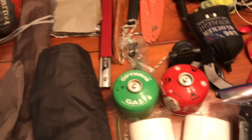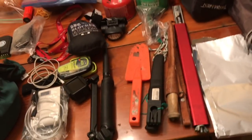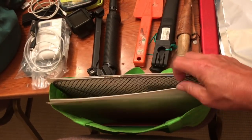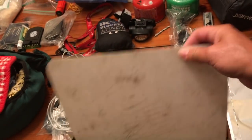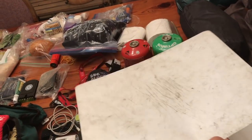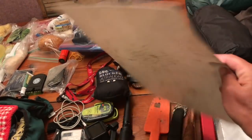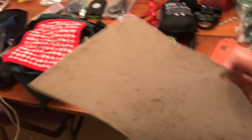Over here, I'm actually going to go around to the other side of the table so it's easier to see. Got some of what I call my essentials in this bag here. As you can see, it's super flat. I bring these, I guess they're cutting boards from the dollar store. They're fantastic. I lay these out, I use them to prepare my food on, use it as a cutting board. It's great for fanning the fire. It has a million uses.